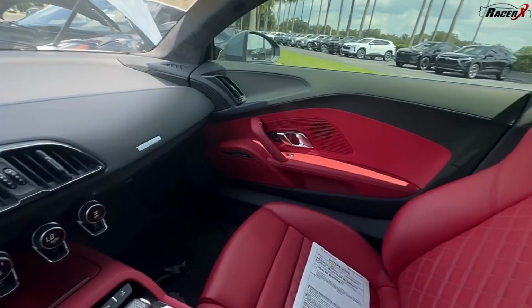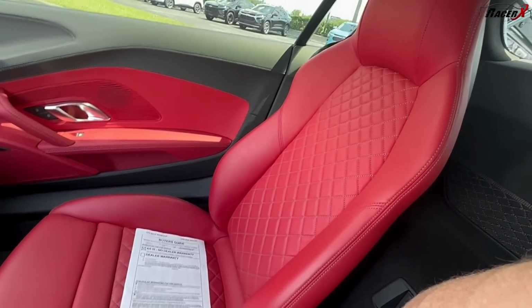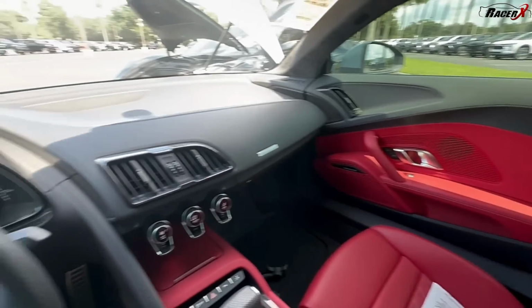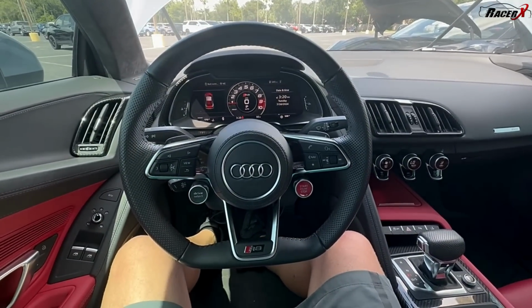And if you jump over here to the passenger side, obviously both of these two cars are 2 doors, but beautiful red seats with the diamond stitching. This is a really nice place to sit inside the Audi R8, as you would expect of any supercar of this caliber. I'm actually in the car cooling off just a little bit. It is insanely hot here in Florida today, as you can imagine.